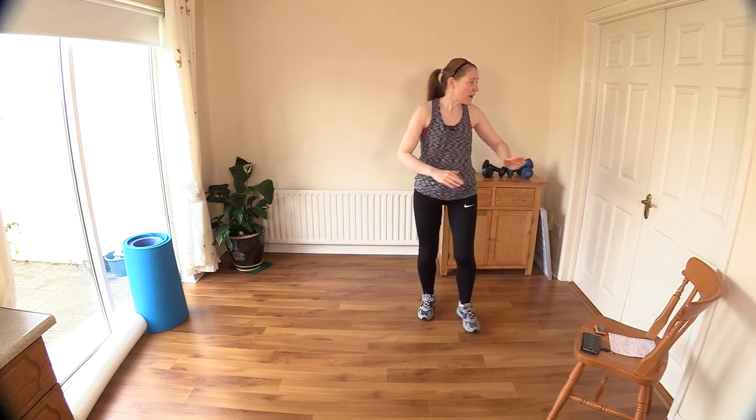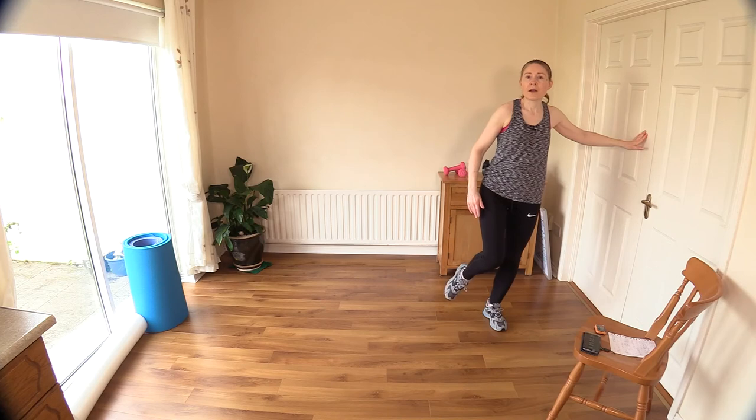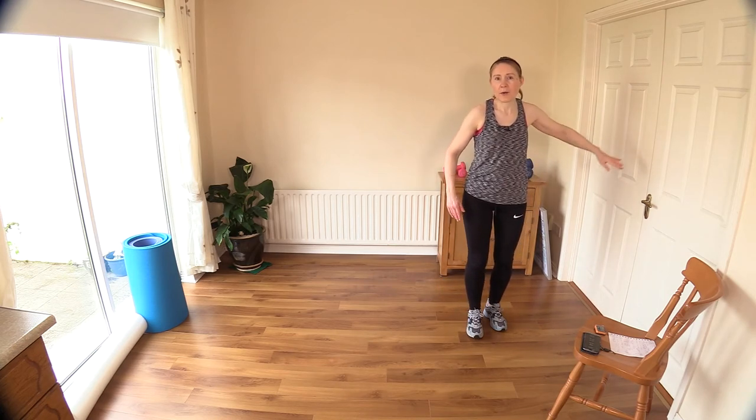Good. Let's rotate our ankles. Again, you might want to hold on to something. Clockwise, counterclockwise. Get all those cracks and creaks out. Good one to do before you start working out.